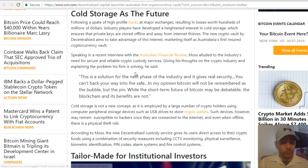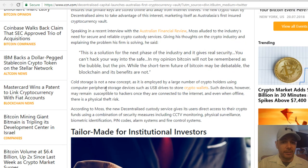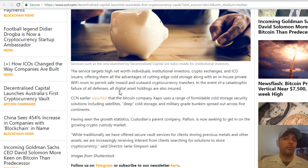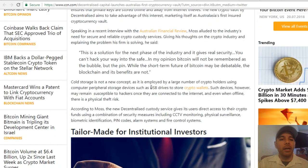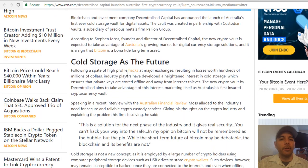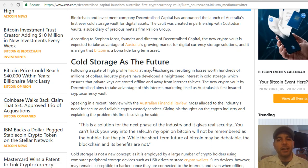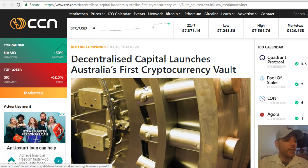So cold storage, and I just wanted to touch on this, that Australia is opening up. They're not the first ones, obviously, to do this, but it's good to see, because Australia is big on cryptocurrency. A couple others, Xapo, do deep cold storage, like military grade bunkers and so forth. Great, Xapo, but they deal with big money. And of course, that's what this Australian first cryptocurrency vault is. They're going to want to deal with big institutions that want to put their money on hold for 3 to 5 years, 10 years, and then just store it somewhere and not have to worry about it. So cold storage coin is not going away. It's going to be the next thing.